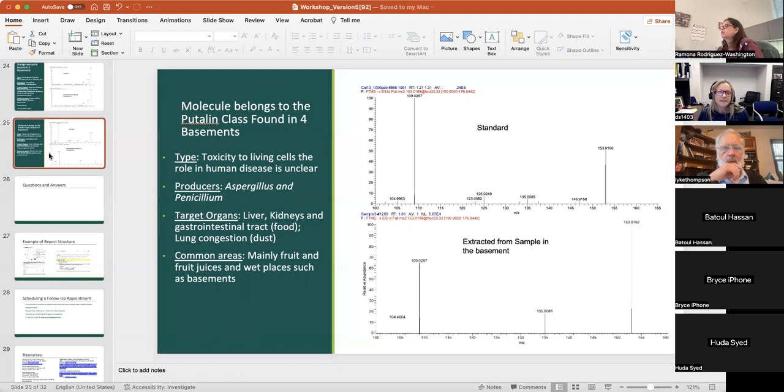But patulin is toxic to almost all living cells. Again, it's produced by aspergillus and penicillium, which we had in 9 of our houses and basically 2 of our houses for the penicillium. It can attack everything from your liver, kidney, lungs. So however you're exposed to it, it matters. So it can cause congestion in your lungs. And again, if you look at this, it's like wet places. But notice up on top front, it says mainly food, and then it's extracted down to, okay, you can also find it in wet places.